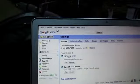And as you can see here, my Sprint number is now my Google Voice number. If I click on that, as you can see, this is my Sprint Google Voice number, and it will ring Gmail, and then I can add any other forwarding phone that I want. So I can enter my office number, my home number, and so on.